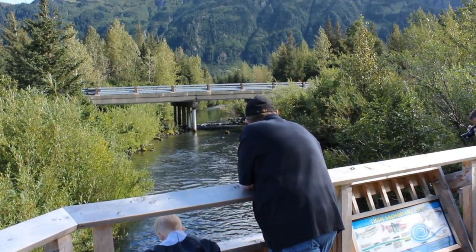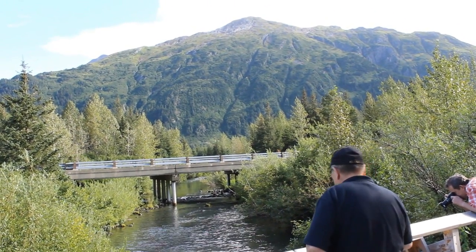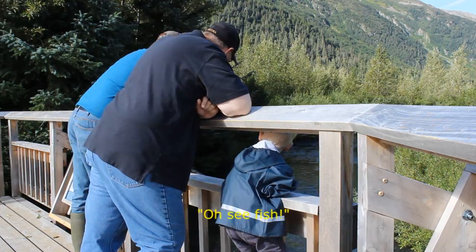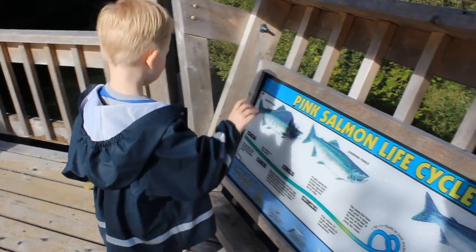Those fish do not fly up on the side of the bank. Yes. Well, here, when these salmon... Fishies! Oh, a fish! Oh, you see a fish?